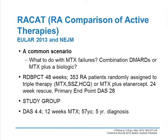So the RACAT study was a double-blind, randomized controlled trial, 48 weeks, 350 plus patients, and they were randomized to two limbs. Traditional triple therapy or methotrexate plus etanercept. And the primary endpoint was DAS28 at the end of the study. So if you looked at the study group, they had disease about 5 years, typical 57 years of age, moderate DAS 4.4, and they had all been on methotrexate at least 12 weeks.